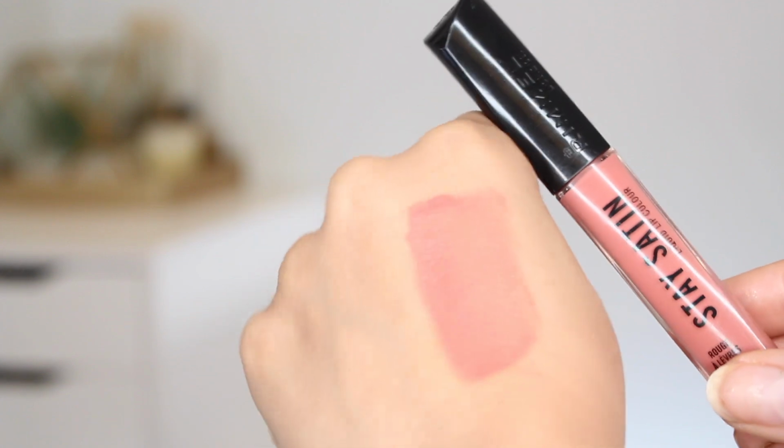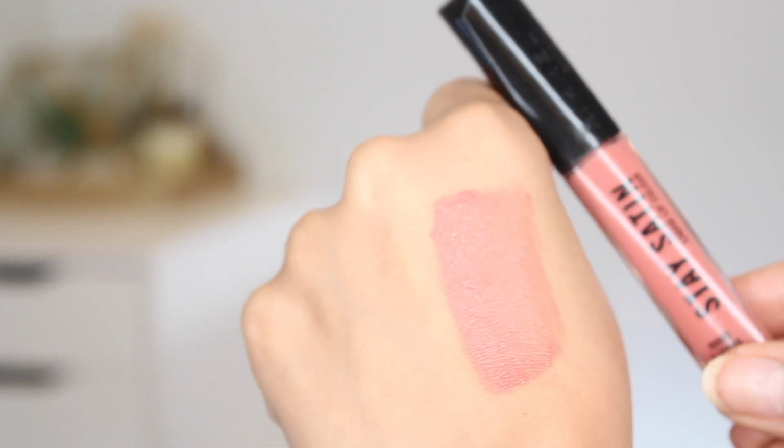Kicking it off with a lip color that I love, not what I'm wearing right now, I'm just trying this out for the first time, but I think I really like it. Linked below as I mentioned, but this is the Rimmel Stay Satin Liquid Lip Color. I really love these. I think they do not get enough airtime in my opinion. They are kind of this in-between matte liquid lipstick and a lip gloss formula.